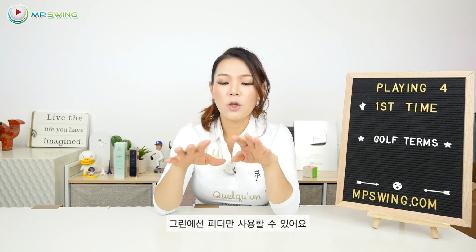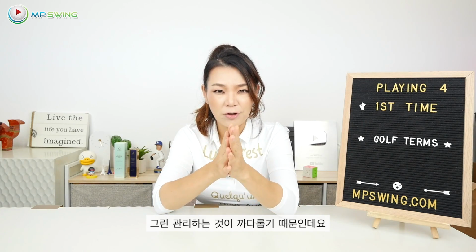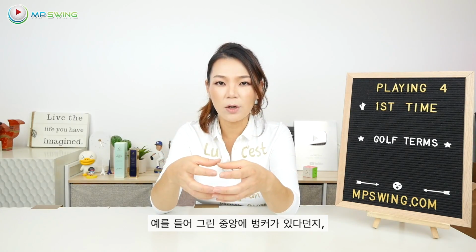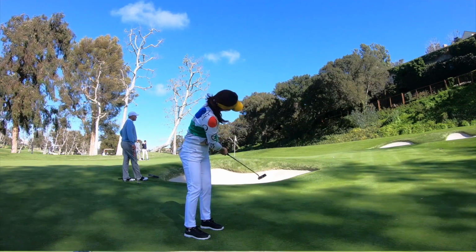On the putting green, you are only allowed to use your putters because we're so sensitive about taking care of our greens. There are certain local rules that allow you to chip sometimes. You've probably seen pros chip on the greens once in a while. This is because maybe they have like a random bunker in the middle of the green, or the green is funny shaped, so there's no way they can putt through an edge that's curved or something. But that's very rare, so usually you're only allowed to use your putter on the greens.